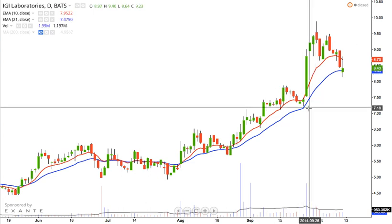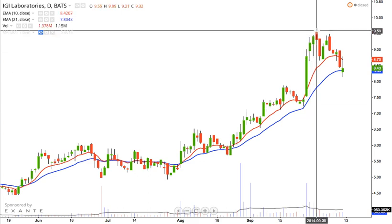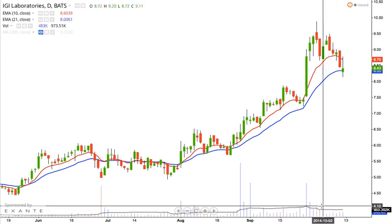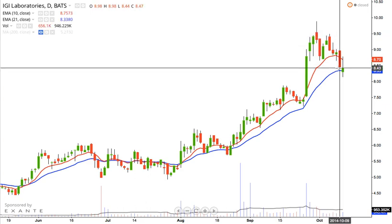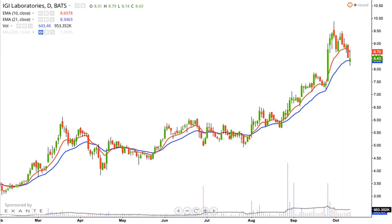So this got sold off at 21 and rallied huge from $7 to almost $10, and now it's gone back to the 21 as well on very low volume. So it wasn't a sharp, vicious sell-off like you had in the overall market. It did go from $9.50 to $8, but that's just because of the volatility, just the nature of this stock. So if you want to add on a position there, this would be the best place to do it.